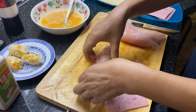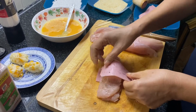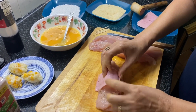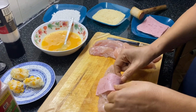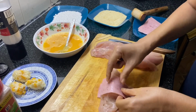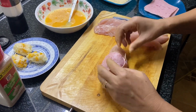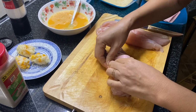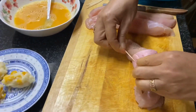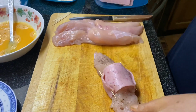You then take a piece of ham and put the ham around it. We cut the piece of ham in 2 so that it can be put around the 2 chicken fillets, and kept in place by the toothpick. Right, so it goes round a bit like a belt goes round your waist, and it goes round, and the toothpick holds the two pieces of ham together.